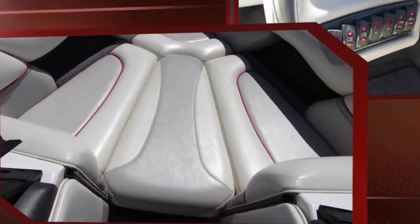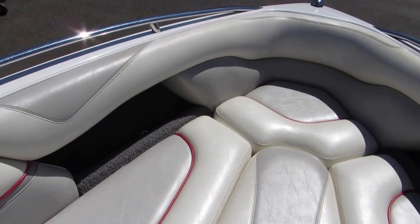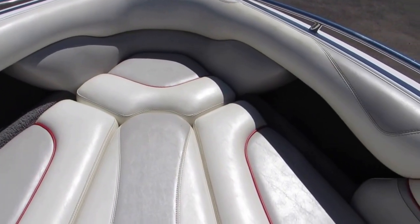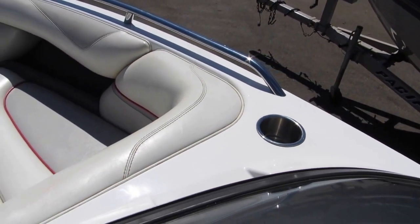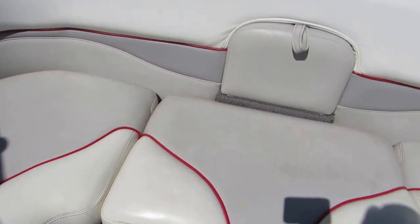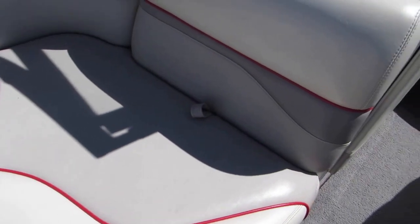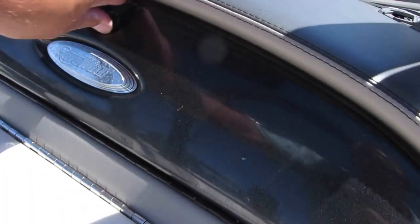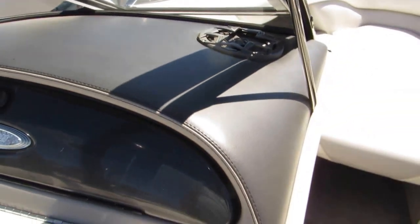Low hour boat. Upholstery, meticulous condition. Even got some cup holders recessed into the seats. They are in very good condition. No tears, rips. Looks like it's got all the original manuals, even the dash area.